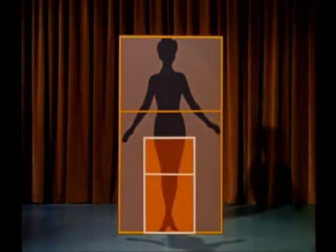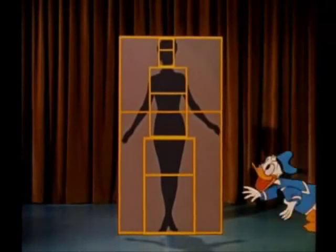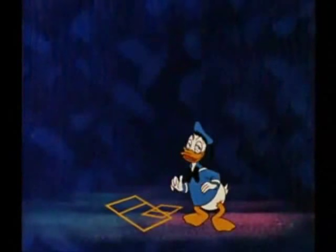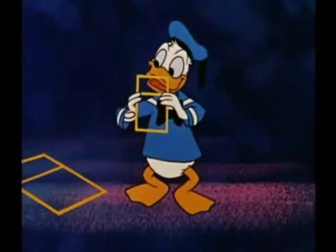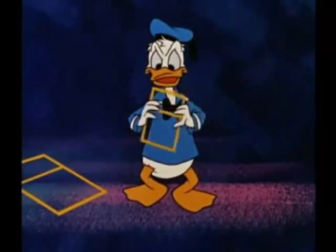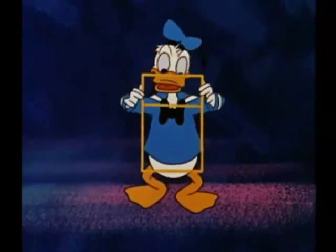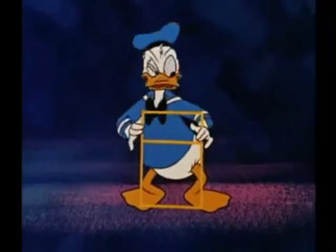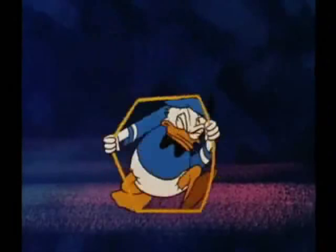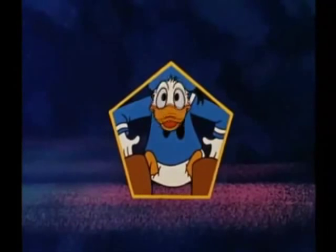Boy, oh boy, oh boy. This is mathematics. I like mathematical figures like that. Donald. Get me to it. No. Ideal proportion. Not quite. No, I'm afraid not. Well, we can't all be mathematically perfect. Oh, yeah? Yeah, I do like to do it.